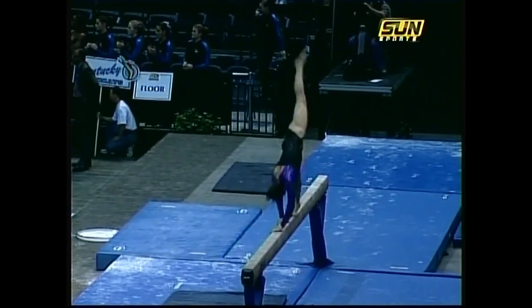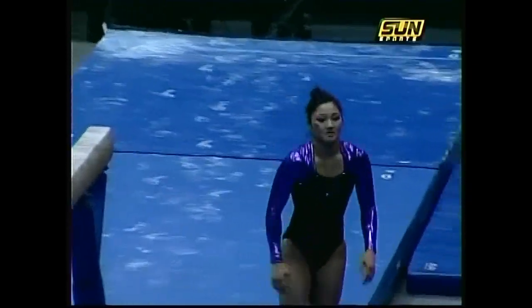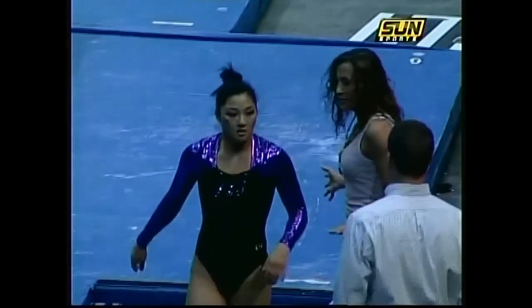Just the dismount. Cartwheel, gainer full, beautiful stuck landing. Doesn't seem that the podiums affect her in the balance beam. She certainly stuck that landing.